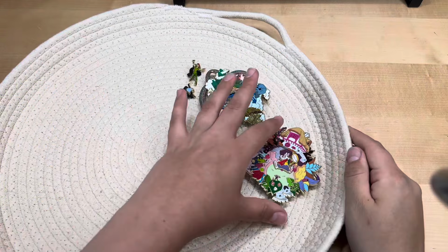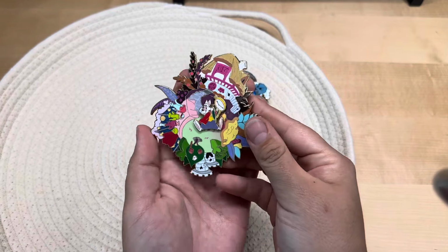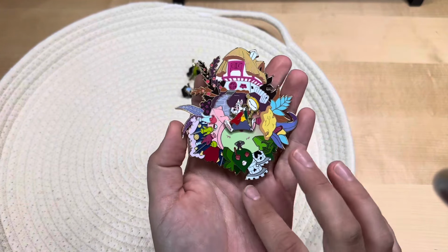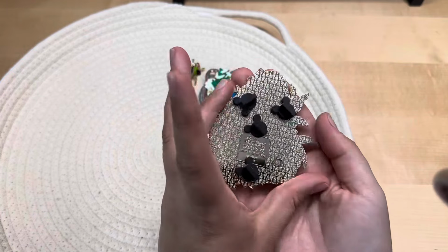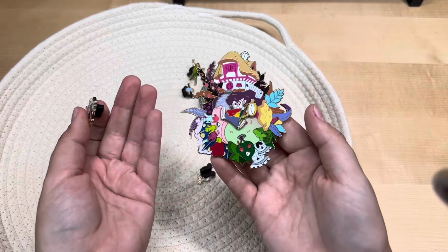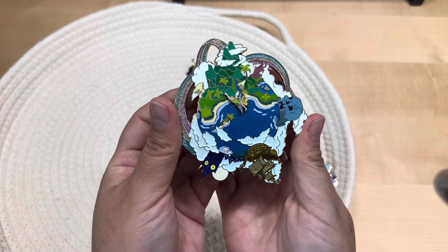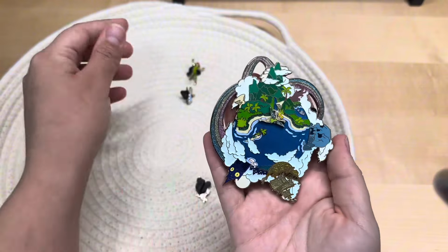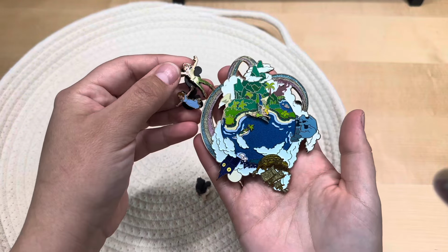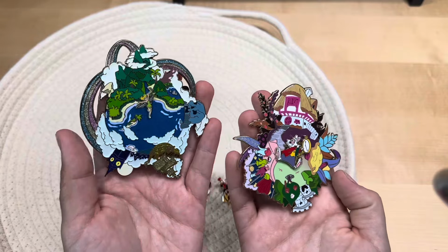Can't forget about the world pins. These are prettier than I thought they'd be when I saw them in person in the box. When you take them out, they're so detailed. And there's different pieces you can put in the middles. Instead of the White Rabbit, I could put the Queen of Hearts, or I could put Alice. This one's my favorite one of these. How cool! I love Neverland, so these are really cool. People have been saying that this reminds them of Kingdom Hearts. I can see it.